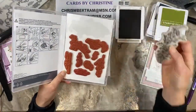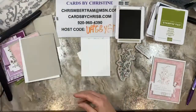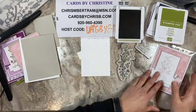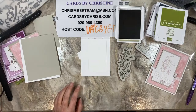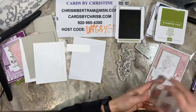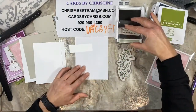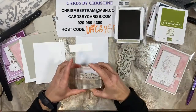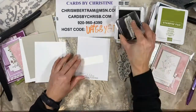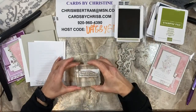So we're going to grab the big one here. And then I'm going to grab the Thank You for Your Kindness. And then the inside is stamped with a focal image on the bottom corner. So we're going to need to grab a little sheet of paper here and use that behind, and then grab this block here. And yeah, we've gotten quite a few double mats in our community here. All right, so that is going to get stamped, and it's really hard to see white on white, so I'm actually going to move that away just for the moment. I wanted to practice though.